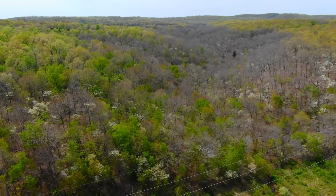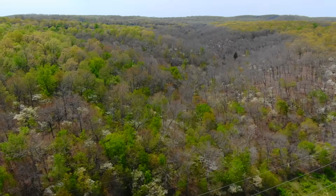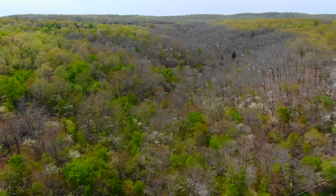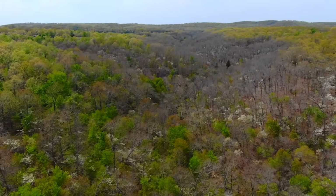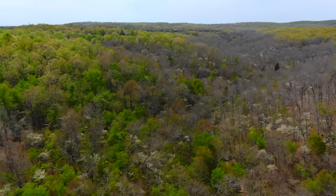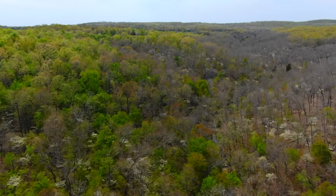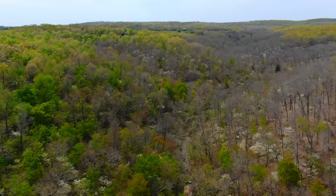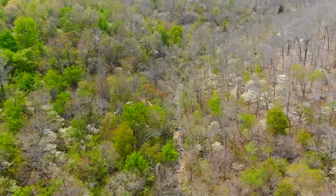It's just as you get closer to that creek bed, it's cooler in the evenings and in the mornings and throughout the day. So it takes a few extra weeks for those leaves to come out on the trees as you get closer to the creek bed. The white leaves that you see, those are dogwood trees. They're just about the first leaves to come out in the Ozarks.